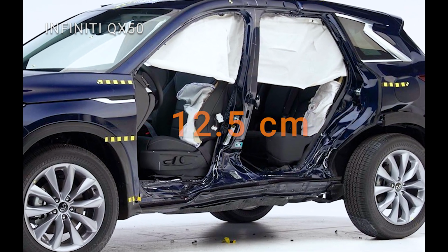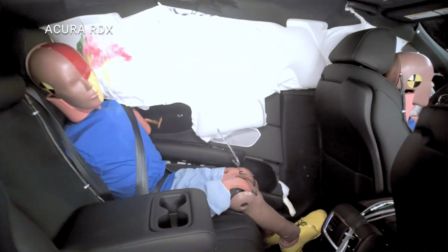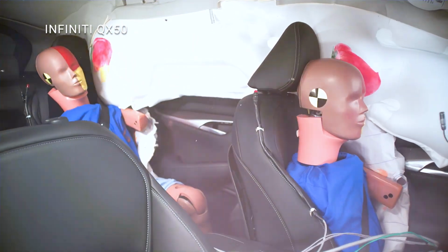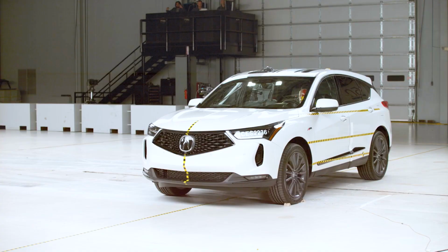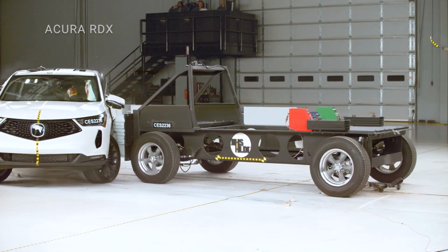The crash test dummies in the test measure a variety of forces so that injury levels can be predicted. In this regard, the Acura did a better job of protecting its occupants. The Infiniti struggled to protect the driver's pelvis, with recorded injury forces nearly 70% higher than in the Acura. With a stronger structure and better occupant protection, the Acura RDX is clearly the safer option in this test.